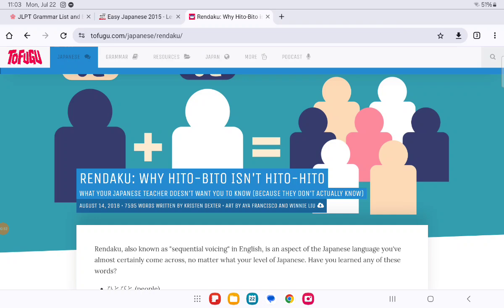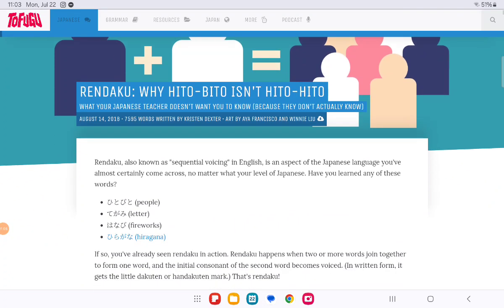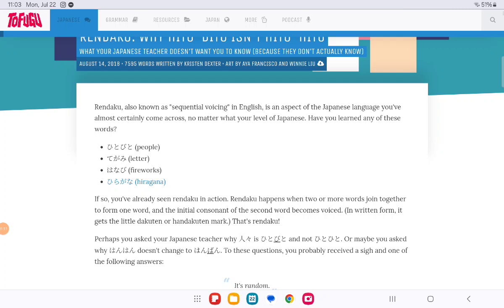So anyway, Rendaku, also known as sequential voicing in English, is an aspect of the Japanese language you've almost certainly come across, no matter what your level of Japanese. By the way, please stay for the whole video. Have you ever heard any of these words? Hitobito, tegami, hanabi, hiragana. If so, you've already seen the Rendaku in action.